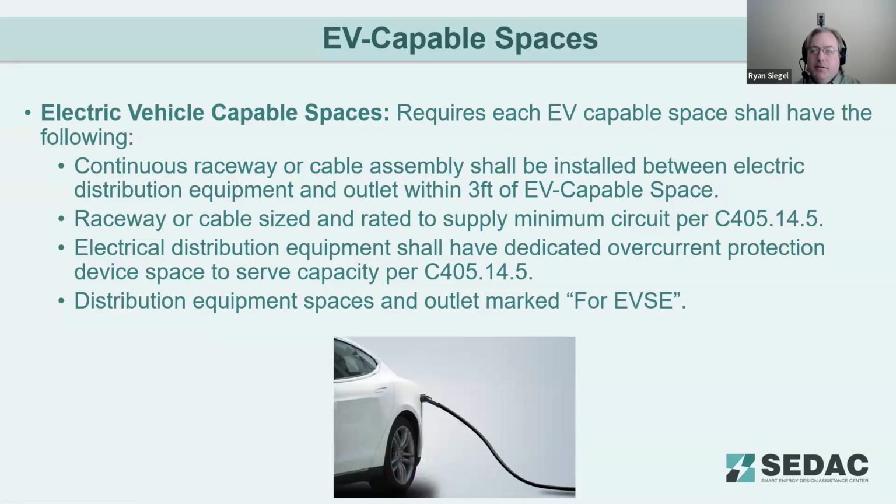So, as far as other key provisions, we've got EV capable, making sure that we've got EV capable spaces, using raceway or cable assembly where allowed by jurisdiction. Needs to be installed within 3 foot of the capable space. That does not require that to be a receptacle. The junction box is allowed to be the outlet for that. So they want to make it size to meet the provisions for that. Again, this goes back to that 30 amp, 208 or 240 volt. I believe it's 30 amp. It might be 50 amp for this. But again, 405.14.5 for that, for EV capable.